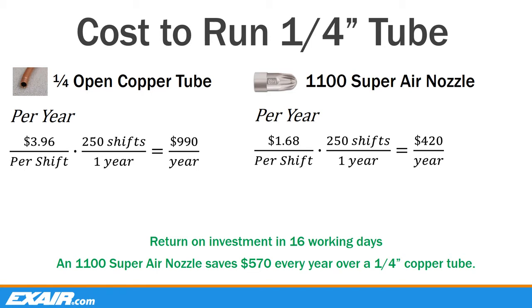Again, I'll take a moment here. There's a lot of information. You'll see at the bottom there that the return on investment by using the 1100 in place of the 1/4 inch open tube is going to be around 16 working days.